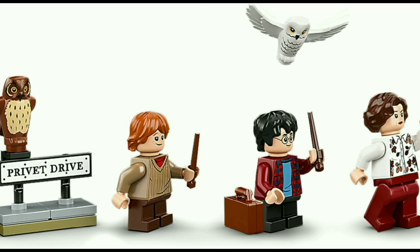Ron is just the same figure from the Hogwarts Whomping Willow set. Harry is the same figure from that set, just with different pants.